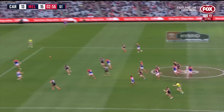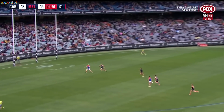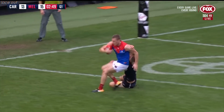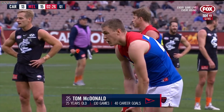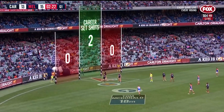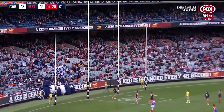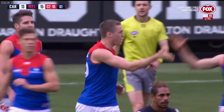Hand to it, Gawn soccers it out of the middle, down towards Neil Bullen, who takes the mark, swings around, plays on quickly, good looking kick down towards the forward line. That was just fantastic. What a difference he's made in their attack. 20 metres out. Not a problem for Tom McDonald. He's got his first. The quick reply comes from the Demons.